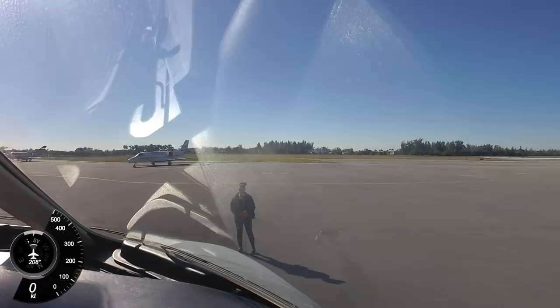Since we're on a GPU, we can go start up number one. No battery recharge.